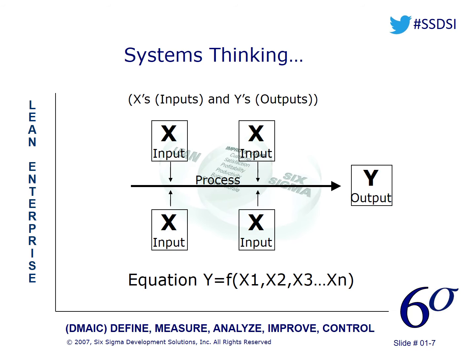So we get back to this equation. Y is a function of x. The output is a function of all the inputs that create the output. And again, we're looking for those 3 to 5 key process input variables that create that output. Those are the most important variables. Most of your variables have a cumulative effect, but we want to find those 3 to 5 really significant variables.